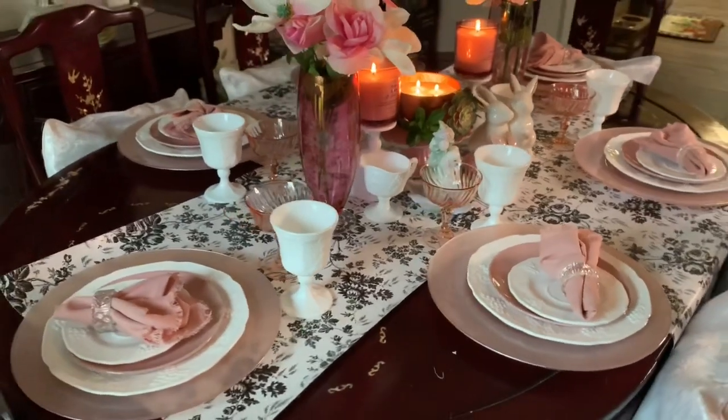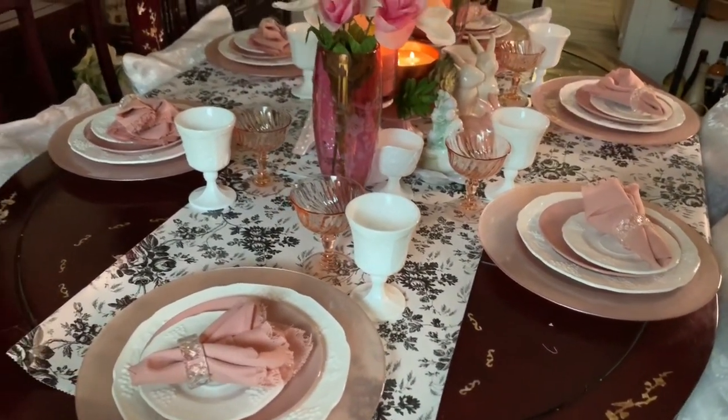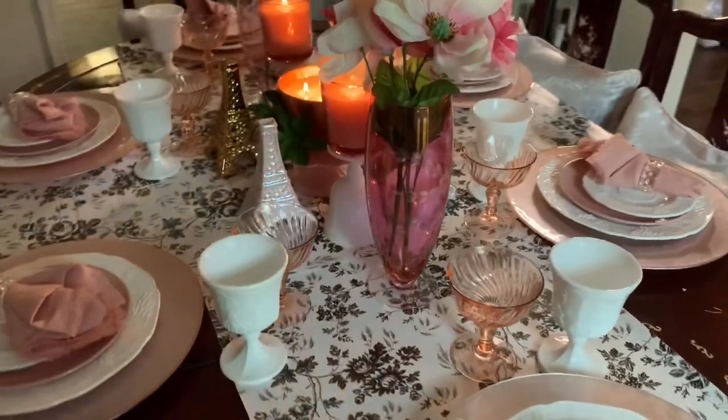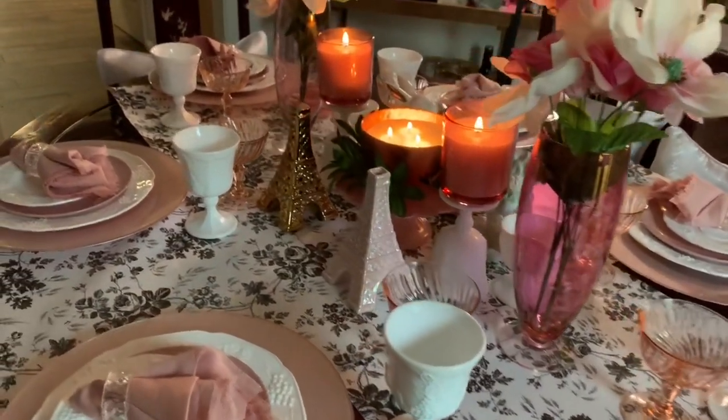So that was what I did, and then I lit the candle so that I could give it some ambiance, although it's in the daytime, so it's kind of hard to see how pretty the table looked at night, but that is what it looked like.